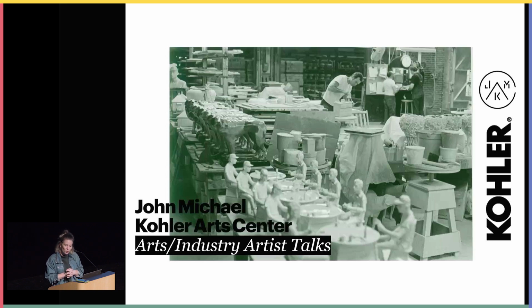Artists are placed in either the Kohler pottery or foundry and have 24/7 access to the factory, as well as unlimited materials like ceramic, slip, plaster, cast iron, and brass. Additionally, artists also have access to secondary processes like enamel, plating, PVD, which I'm sure we'll hear a little bit about, and many more. Artists are also supported by our technicians.